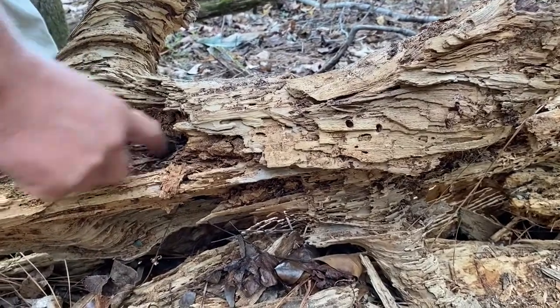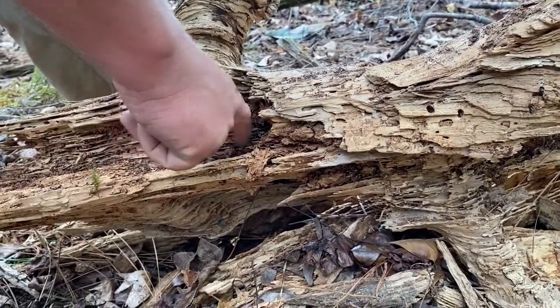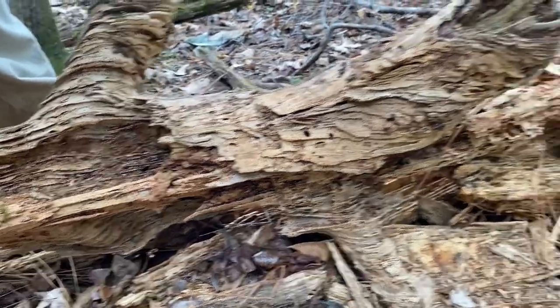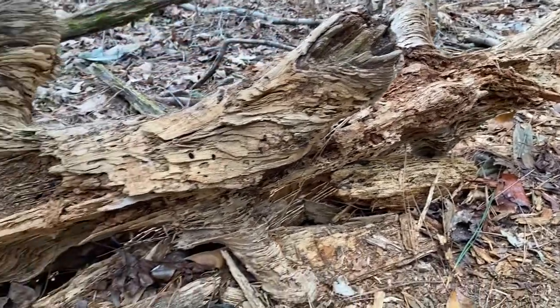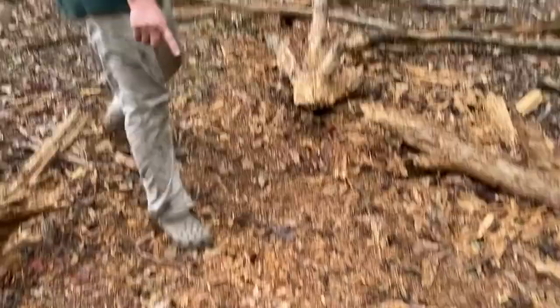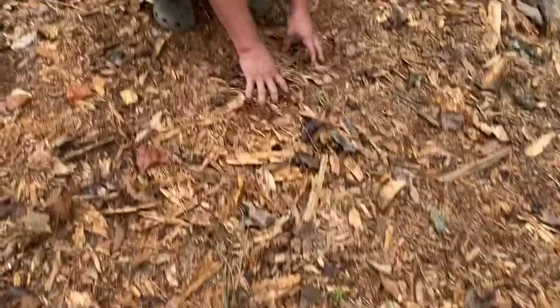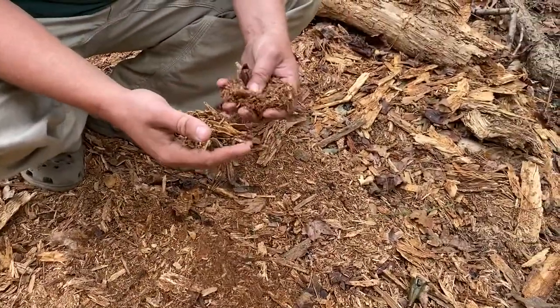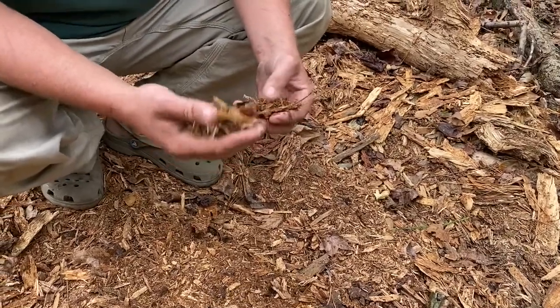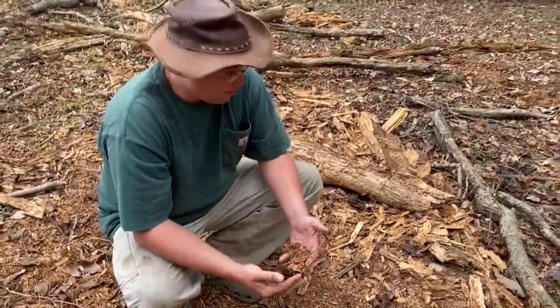But they've gone through and chewed on it, rubbed on it, rooted on it, and gnawed on it, breaking apart the decayed areas, looking for grubs. And you can see on the ground here, when they're done, it just mulches everything up and helps break apart the dead and decaying logs much sooner rather than later.